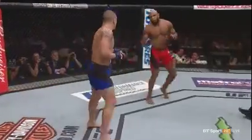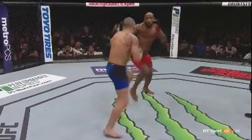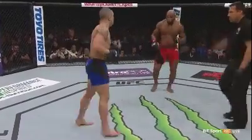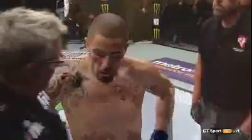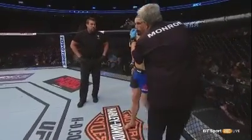Ooh. Powerful inside leg kick. Ooh, just flicked him. Good sign there that Whittaker was able to throw that right. Watch the fingers. Just out of range with a massive right hand. That's all right. He does appear to be moving a little bit gingerly, Joe. Yeah, something just seems off.